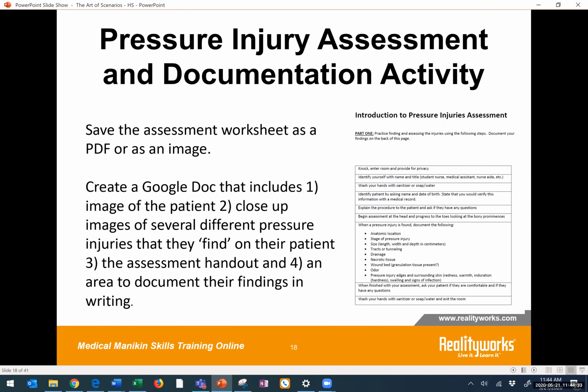So you could, of course, save this assessment worksheet in a PDF. You could then create a Google Doc, and I'm going to show you that on the next slide, where you would include the image of the patient, close-up images of several different pressure injuries that they, quote, find on the patient, the assessment handout, and then an area to document their findings in writing. And that, in effect, becomes the scenario.